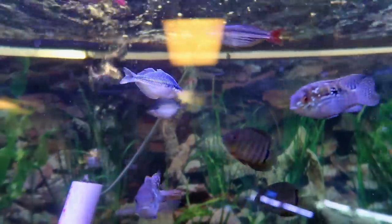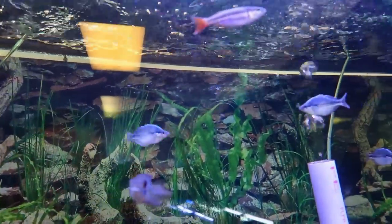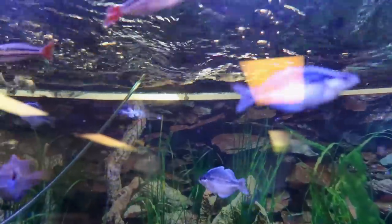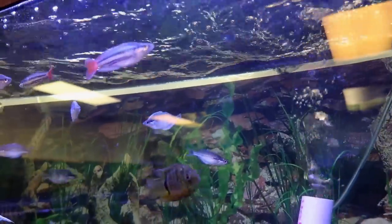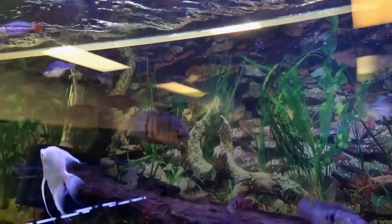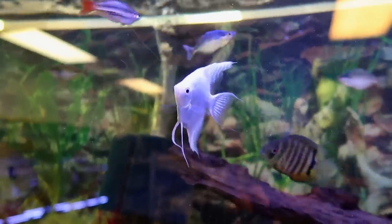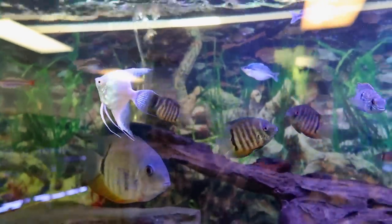Kahako rainbows, the blue ones. Love those fish. And those are on my must buy list eventually. I'm thinking I might get a few of those for the 75-gallon. Very pretty fish. Probably my favorite rainbow fish so far. But that platinum angel right there, he was just gorgeous. Absolutely beautiful fish.